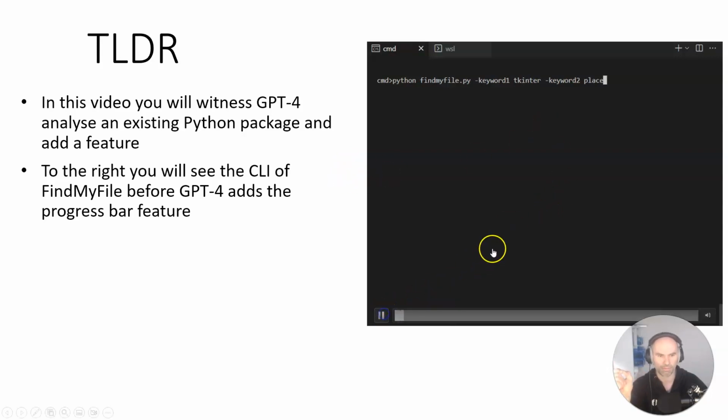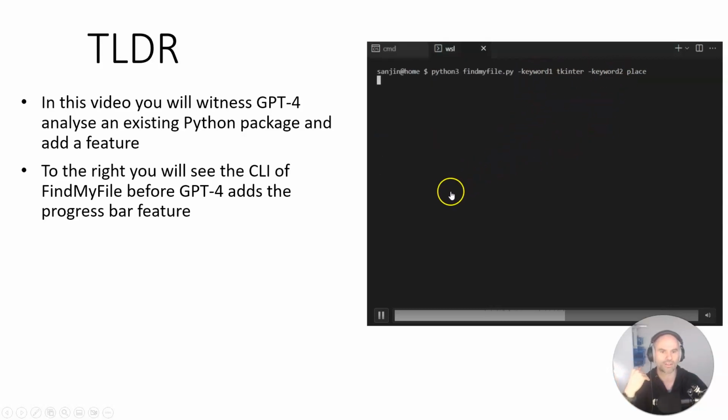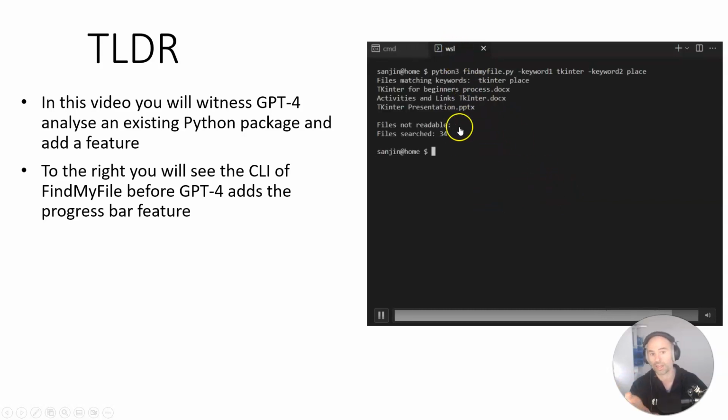So currently, before GPT-4, we have FindMyFile, which is able to search for keywords and basically find all the matching documents in both Linux and Windows. So it'll basically say, my two keywords were tkinter and place. These are the matching files, and that's that. So it's a beautiful little package that I wrote that you can get from PyPI.